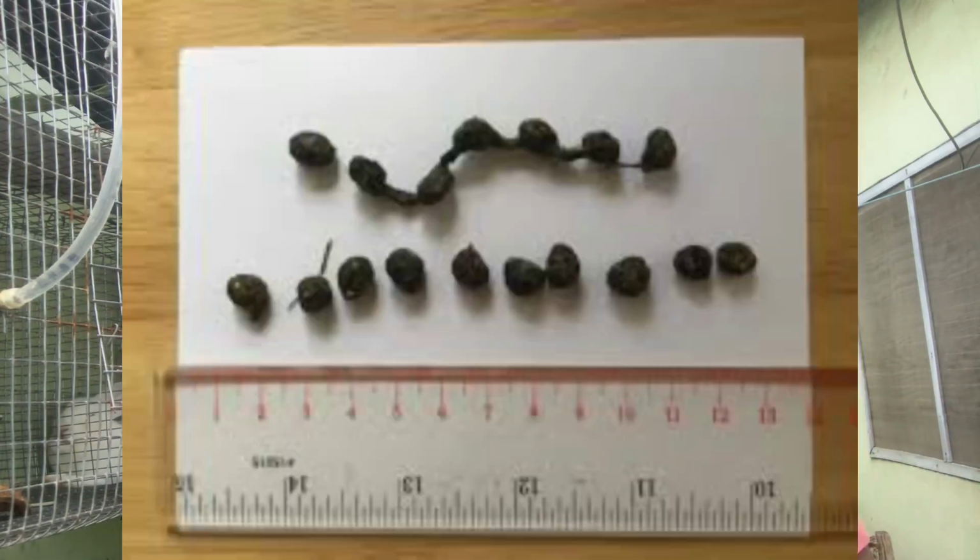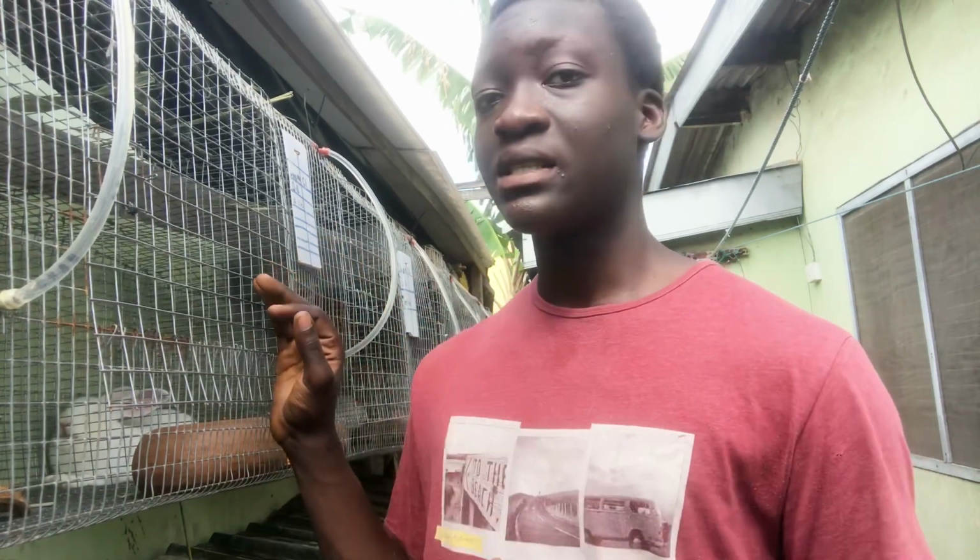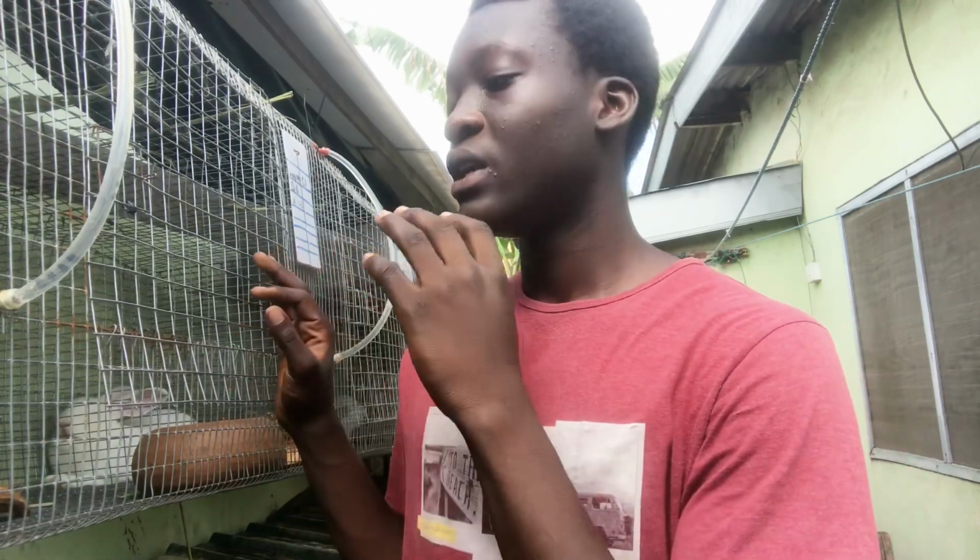Number 9 is fur block. Now this fur block also causes the rabbit to not eat well. Okay, because the stomach is filled with undigested feed. Okay, and also the fur of the rabbit becomes rough. The rabbit will lose a lot of weight. The rabbit will also lose appetite. When you feed it, it won't eat at all. When you feed the rabbit, she will not even come closer to the feed to eat it.